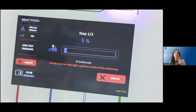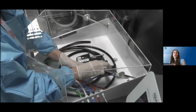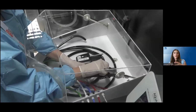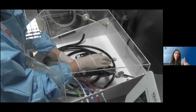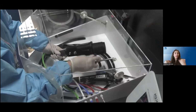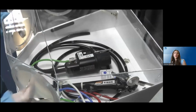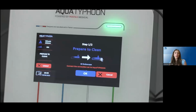A little thing to keep in mind: if you are using your own sink, remember to protect the operator from being splashed using a plexiglass or a transparent plastic cover. As you can imagine, the Aqua box is very useful because you can work directly on the endoscope and prevent the operator from being splashed. Okay, the leak test is good. We can start cleaning the endoscope.